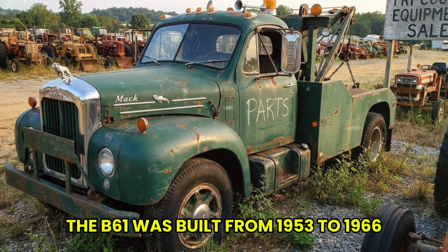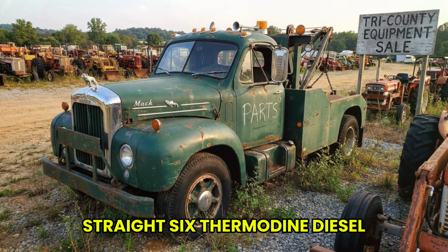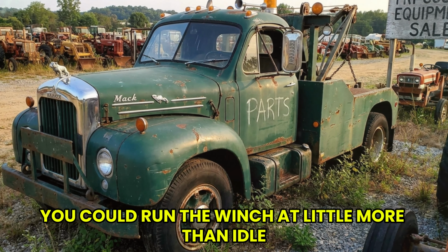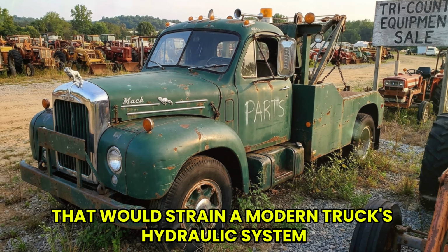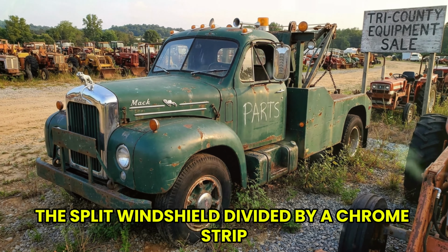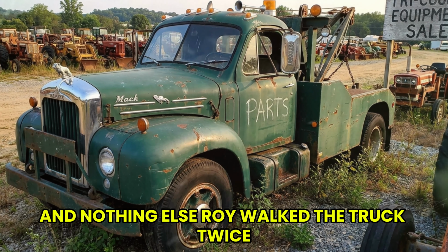The B-61 was built from 1953 to 1966. Straight-six Thermodyne diesel, 170 horsepower at the crank, a torque curve that peaked so low you could run the winch at little more than idle and still move weight that would strain a modern truck's hydraulic system. The cab was rounded, almost bulbous by later standards, the split windshield divided by a chrome strip. The dash a simple arrangement of analog gauges that told you what you needed to know and nothing else.